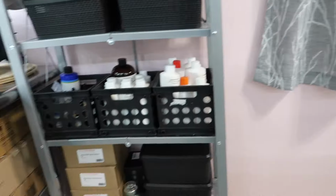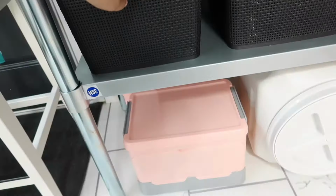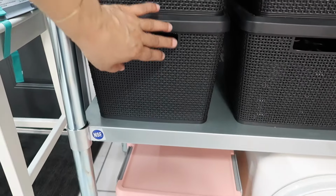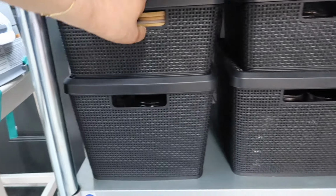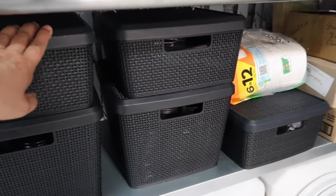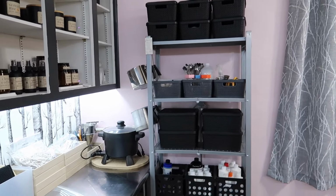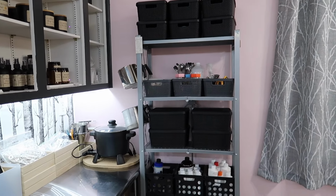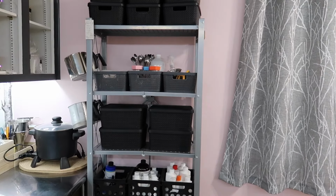But down here, if you can see them, I have the large bins, which are quite large, and then the medium bins up top, and they have all my wooden lids in there. So I am going to go back and label these. But it did give it a nice, clean, finished look. And so I'm not completely done here in the kitchen, but it is a pretty good start.